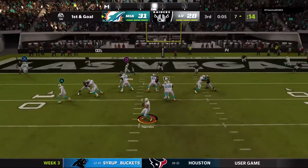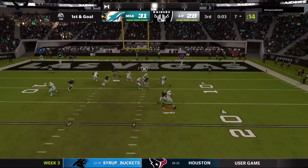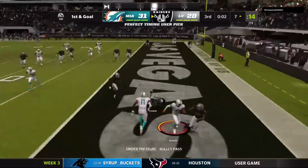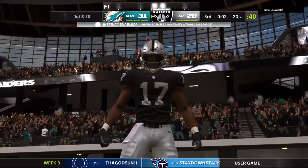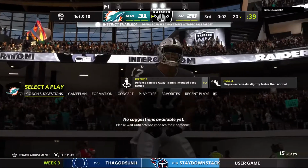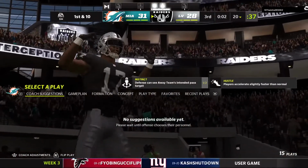Going to the air, Tagovailoa. Sliding out of the pocket. And it'll be intercepted. Picked up by the rookie, Divine Deablo. And a big turnover there as his guys will get the football back.